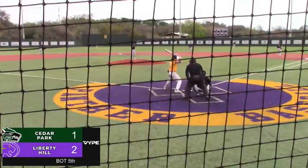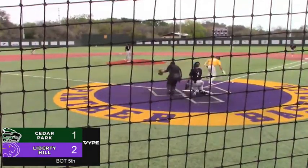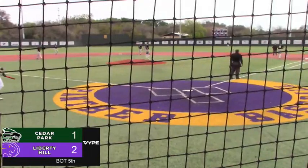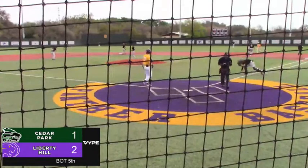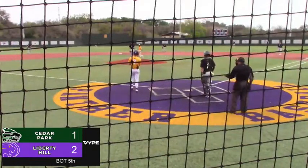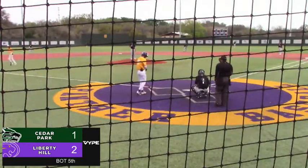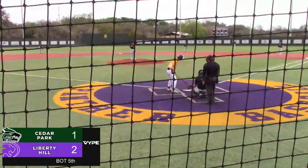Looking to add to the hit column for the Panthers. Swings, drives it towards shortstop. It's hit hard, so he's got a little bit of time. And Mullen does throw over and get the out on DeMars. So 2 quick outs for the Panthers. It's been a pitching duel. If you like these kind of low-scoring games, you'll love this one. Davis and Milam going head-to-head.